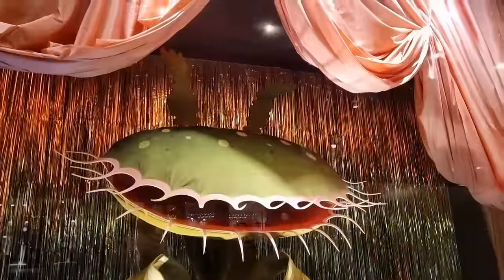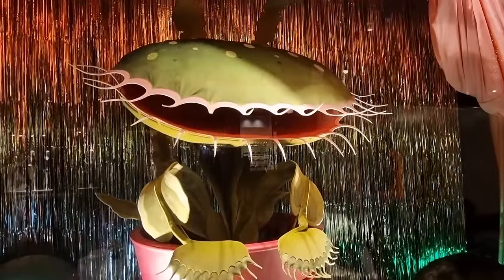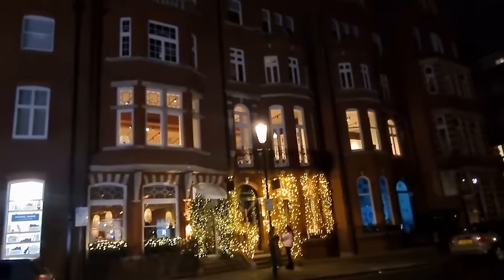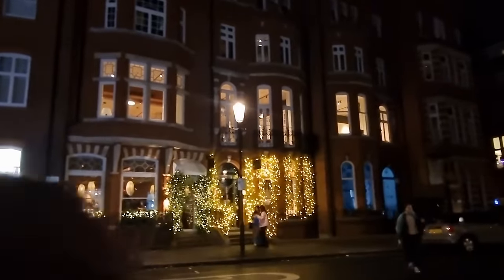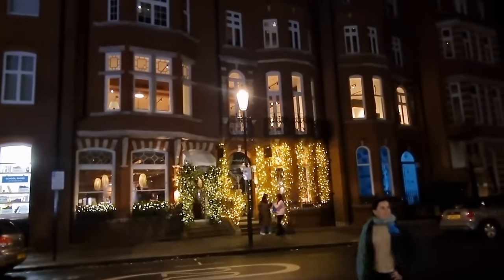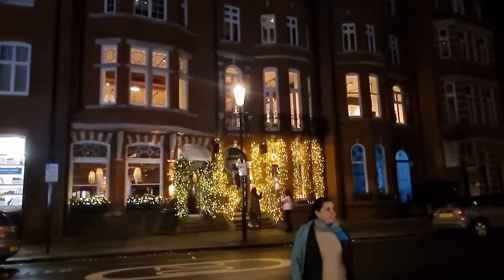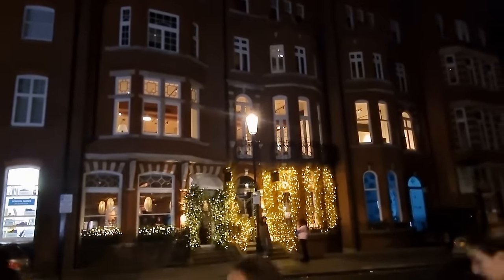It's a shop, and there's me lion. Love it. It's in the window too. This is just by Peter Jones's, Cadogan Gardens, this is. And look at this members club here. I love those lights. Actually twinkling. Magical.